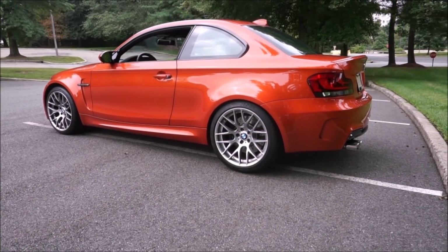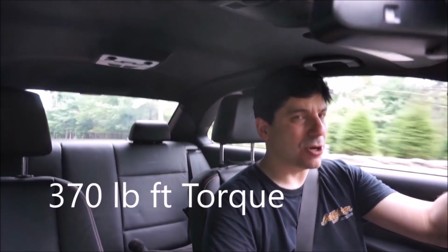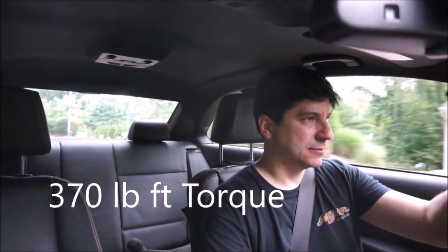Now, this car has 335 horsepower, 370 horsepower with overboost. And this car feels very fast. It feels faster than the M Coupe, probably because of the turbocharged motor. And it is quicker, honestly.